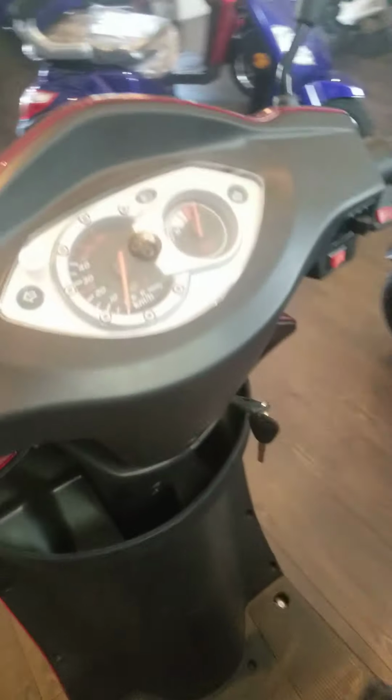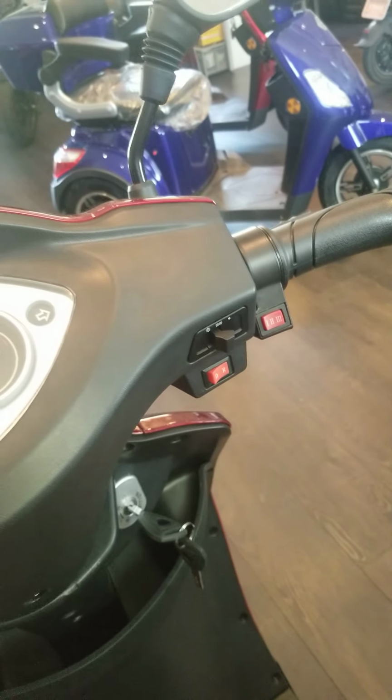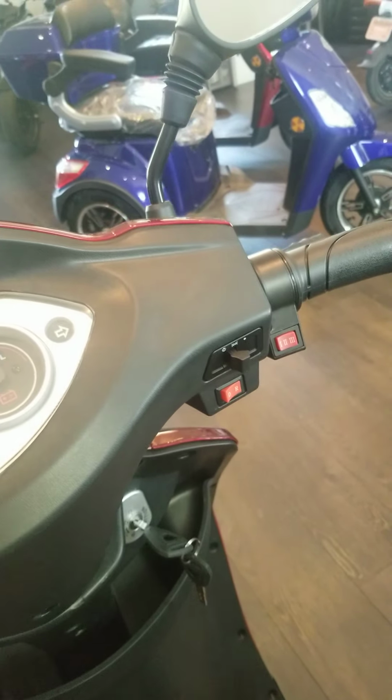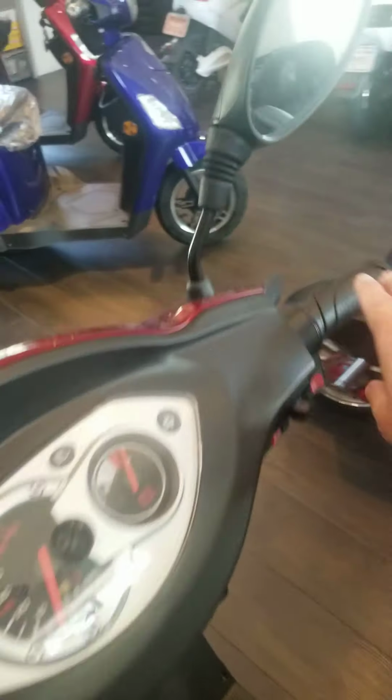Anyways, reverse, high, low, and medium. So you can limit your speed to, I believe, 8 kilometers, 15 kilometers, and then up to about 30, 32. And it's got your lights, high beam, low beam as well, throttle here.